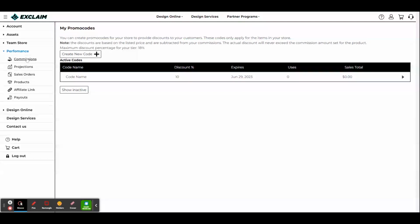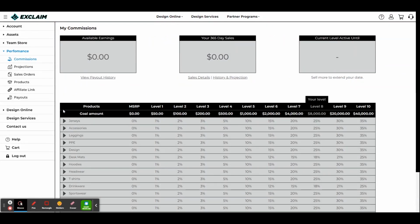We have some performance tools, obviously commissions, which I alluded to already, which is the greater volume that you do in either purchases for yourself or your team, sales through your store, or affiliate links would all be counted here and tracked, and it would be a rolling accumulation for the last 365 days, and it would move 365 days forward. So whatever tier level you have achieved today and qualify for today, you would receive for another full year on top of that.